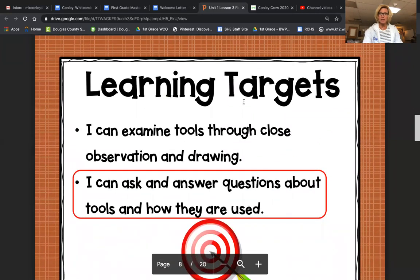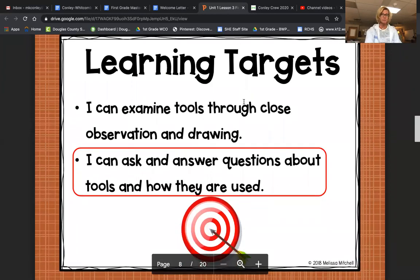Remember we are examining tools through close observation and drawing. So if I'm doing a close observation of this, it's a measuring cup. It's red. I see it's got a third. That's the measuring unit for this. It's got a little lip here so I can pour. If I measure liquid, I can pour it easily. And it's kind of light. It's plastic. Those are all my noticings.